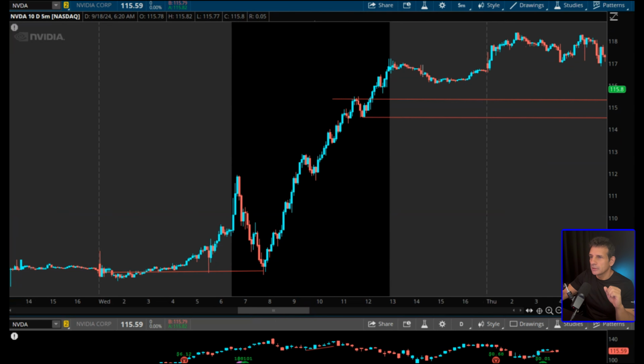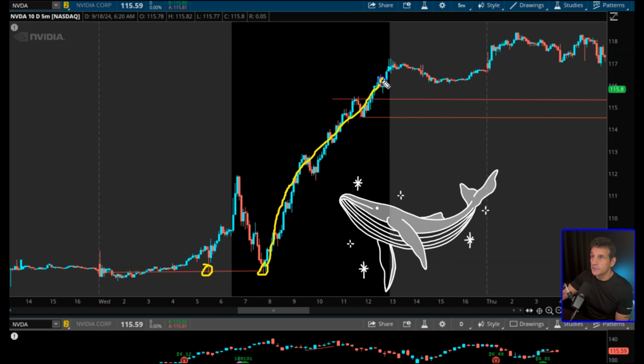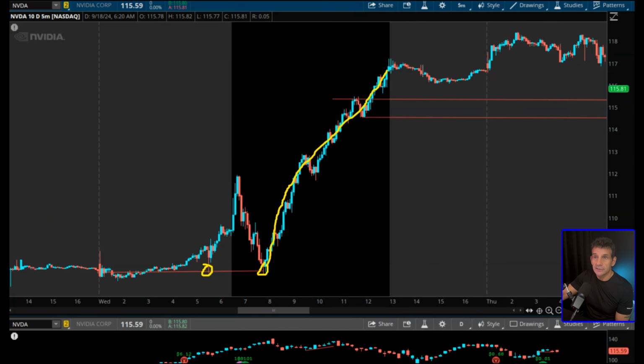Let's move it over here. Again, what do you see here? 2 wicks on this one, right? Right there. And then right there. This one was off to the races right here. And let's just keep on going.